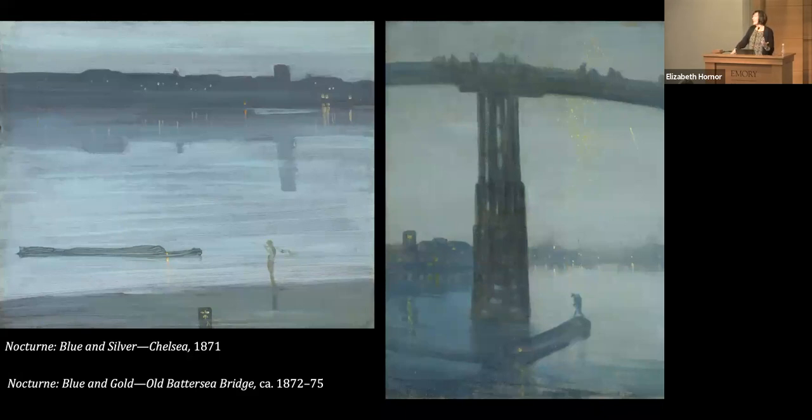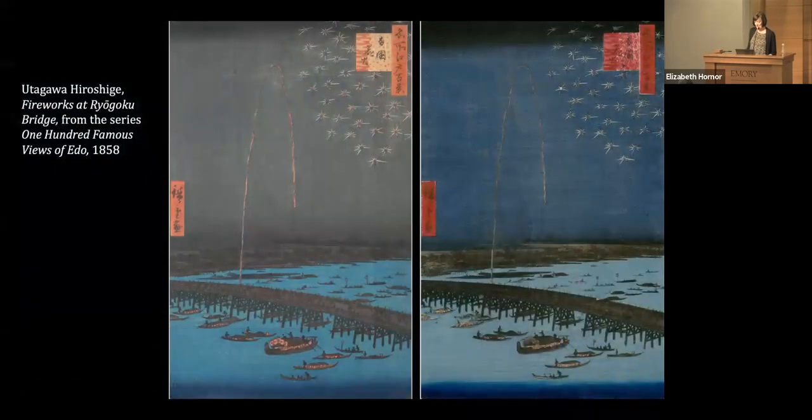It's interesting to think that Whistler is painting these at the same time that the Impressionists are developing Impressionism in France. And Whistler was in fact invited to exhibit with them at the first Impressionist exhibition in 1874. He was invited by Degas, but he declined and had a solo exhibition in London instead, which was pretty typical. Whistler was not a joiner. But he did want to show off this new genre that he had created. And he made about a dozen of these paintings, all in variations of blue and silver and gold and sometimes green. And of course, he got that idea too from Japanese art.